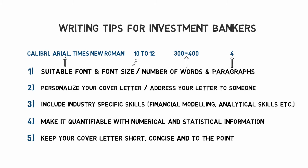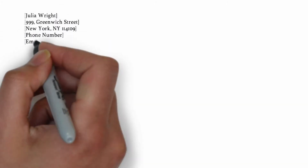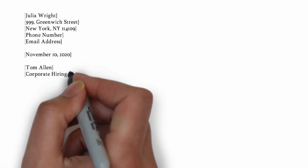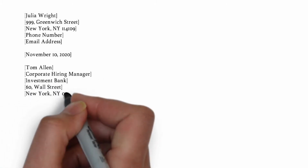Next up, I want to start writing the cover letter example. List your contact information on the left side. In between white lines underneath, we put the date and then the corporate hiring manager's name and job title, followed by the investment bank's information. As for the salutation, we write Dear Mr. Allen. For American usage, we include a dot after the abbreviation. For British English, you can leave it out.